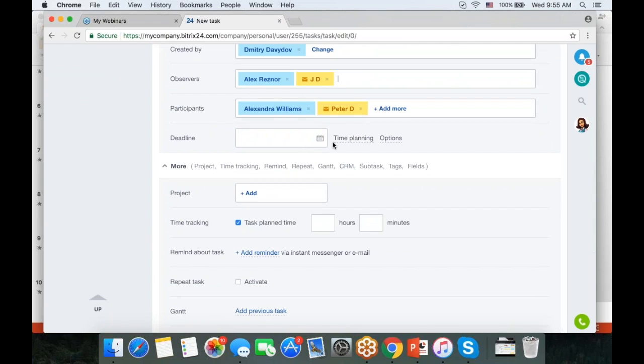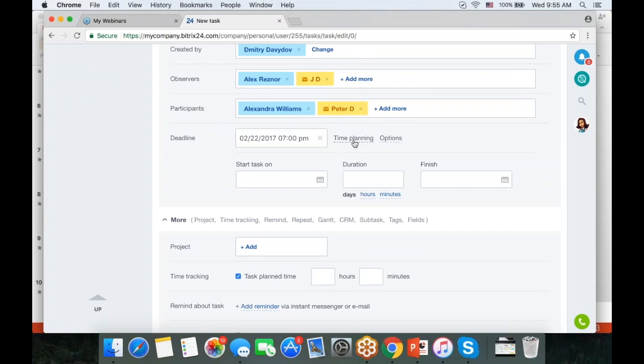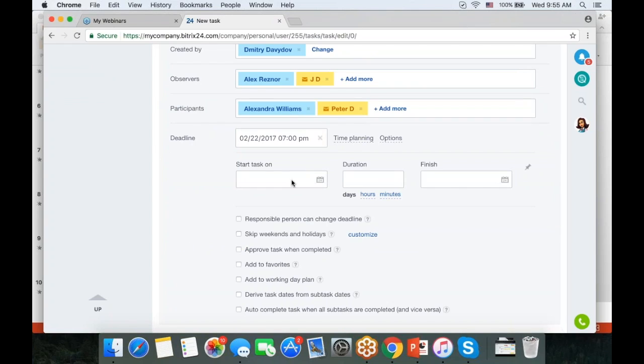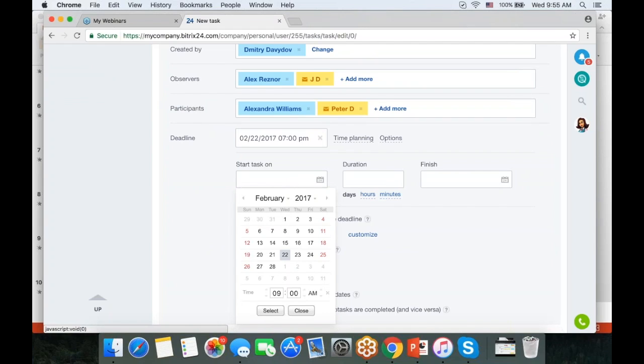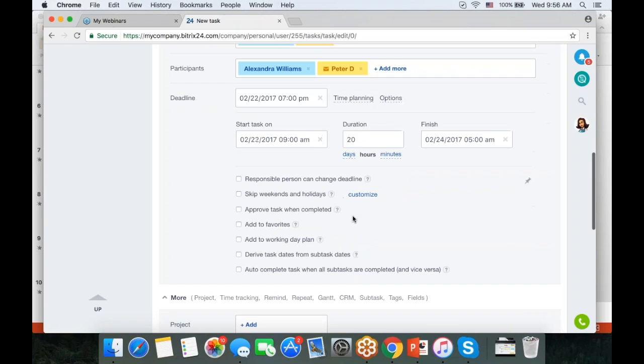Let's talk about deadline and time planning. So deadline is pretty self-explanatory. Time planning options, when the task is going to start on. Let's start on 23rd. Task finishing date, or if you enter duration, it will automatically change. It will calculate the finishing date for it.